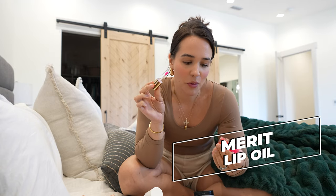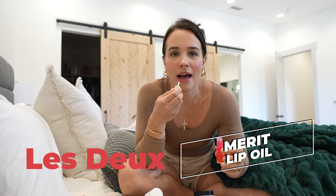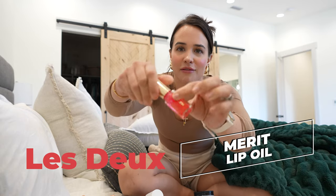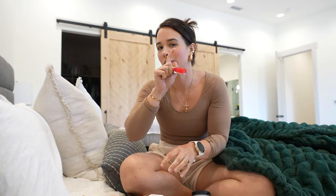But this Merc lip oil is a favorite. This is the Ledoux color, and it looks like a really vibrant pink. But as you can see, it looks like a natural color. And I like it because it doesn't taste weird and it stays on and it's not really sticky. However, it doesn't plump.